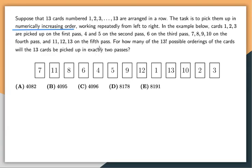But when you do this, that will be 5 passes, right? And of the 13 factorial arrangements, because there are 13 numbers, you can arrange them in 13 factorial ways, how many of them can we pick up by taking exactly 2 passes? So what does that mean? It's just asking us to get those 13 numbers when you pick exactly 2 times, not 4 times, not 5 times, not 1 time.